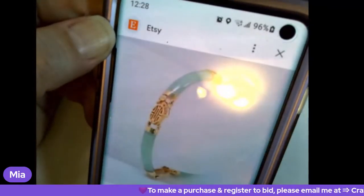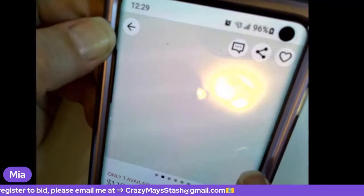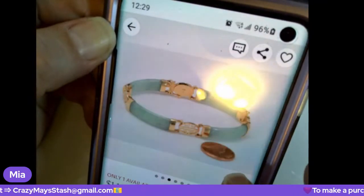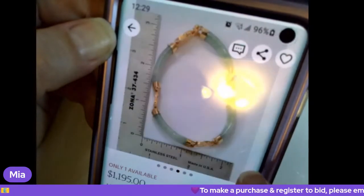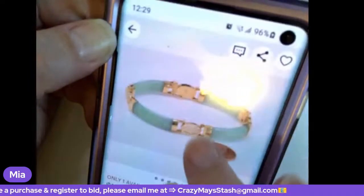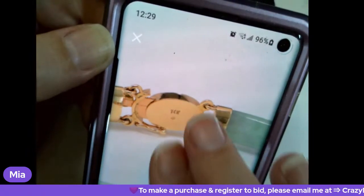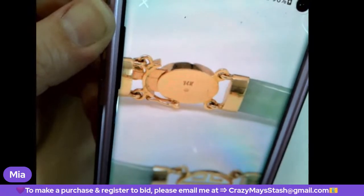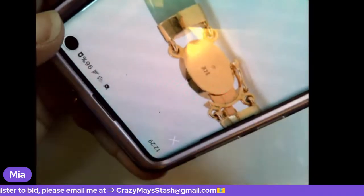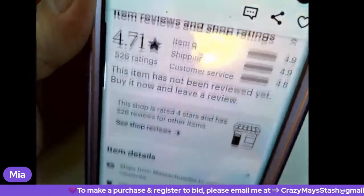I still don't see anybody in the chat. Let me see. Etsy. Oh, goodness gracious me. This one's $1,195. Why is it so expensive? Is it because of the person that made it? I don't know. It says 14K. I don't know what that mark is. It's too small. So, yeah, $1,000 is a bit much.